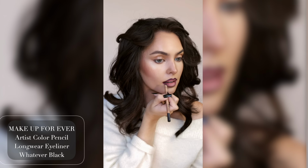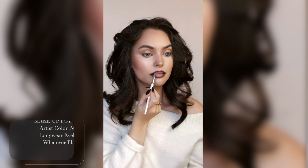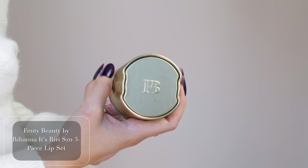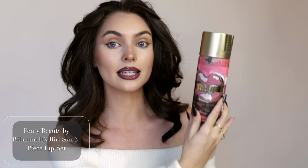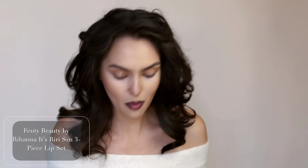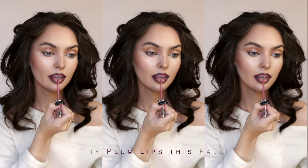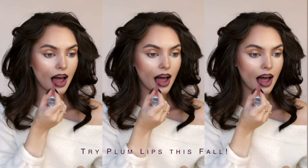Finally, for this super deep glossy lip combo, I decided to go in with a black pencil, my go-to that I tight-lined with. Blended that in so I had a lot of contour for the lip line. And then as a part of my Sephora haul, I got this beautiful Fenty Beauty Riri Season 3-piece lip set. Let's see what's in here. We started with this beautiful liquid lipstick. This is the shade Riri.